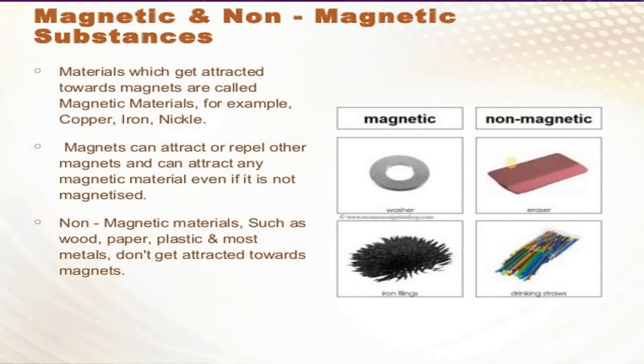In fact, most of the materials around us are non-magnetic, and anything made up of non-magnetic material is also non-magnetic. Suppose wood is a non-magnetic material, so an ice cream spoon made of wood also behaves as a non-magnetic material. But a steel spoon is a magnetic material because it is made up of steel. Okay, and non-magnetic materials cannot be magnetized to form a magnet.